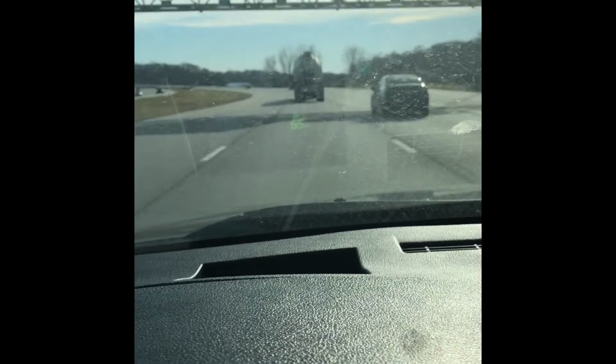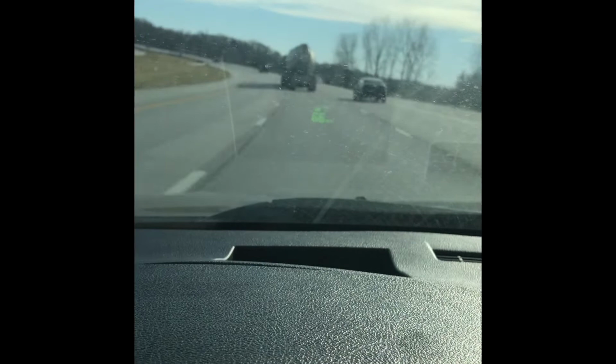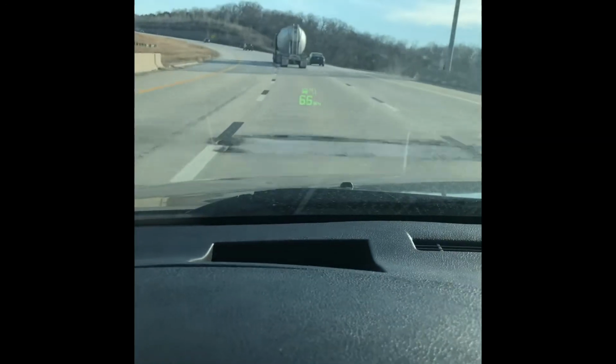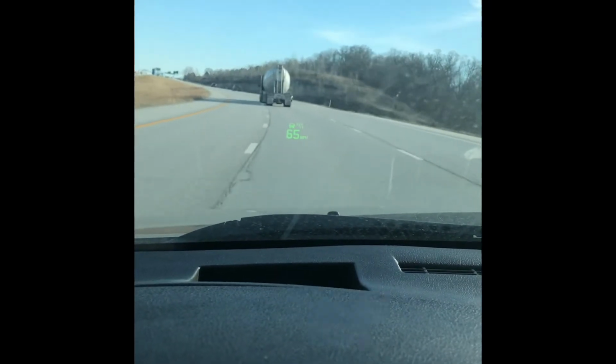But sometimes it doesn't actually really work on white cars in front of me. Sometimes it will just go straight ahead, so you have to be very careful about using this adaptive cruise control, because it's not really that accurate.